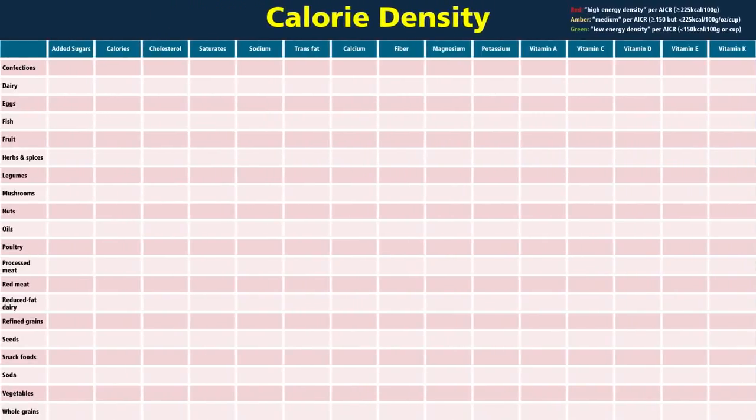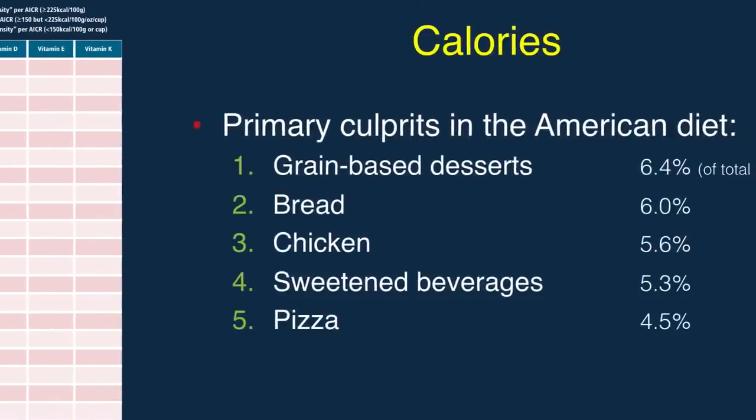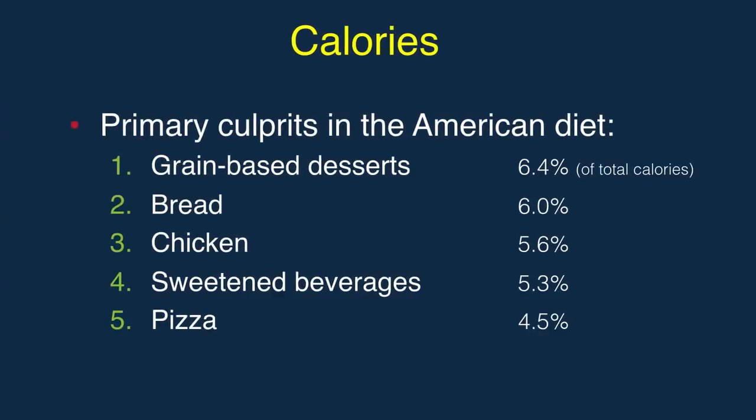Next is caloric density, calories per serving, where oils join dessert and processed snack foods as the worst, though one cannot consider eggs, fish, nuts and seeds, poultry, other meat, or soda to be low-calorie foods. The top 5 sources of calories in the American diet are basically desserts, bread, chicken, soda, and pizza.